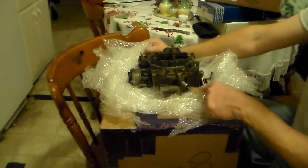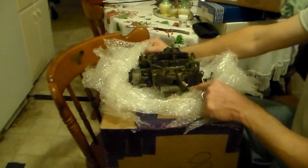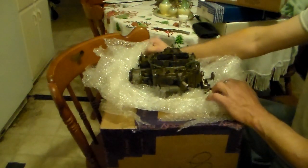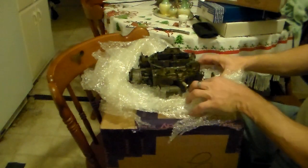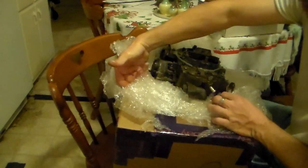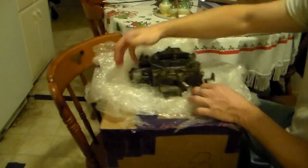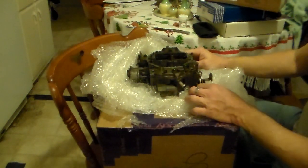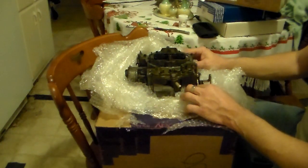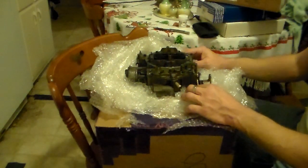Got the connection, the ported vacuum to the distributor. Looks just like it. Sure does. Got an electric choke. This thing is all here. I looked at the pictures carefully before I bought it. I think I got this carburetor for $40-something total.